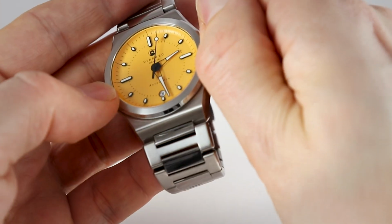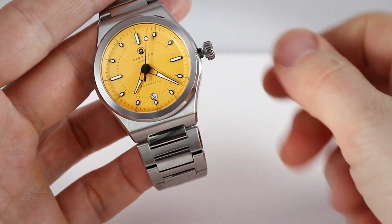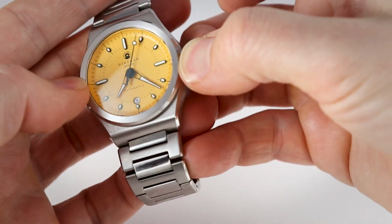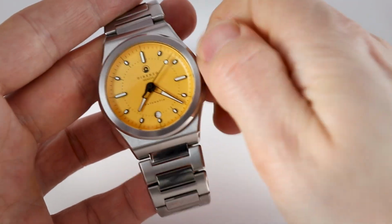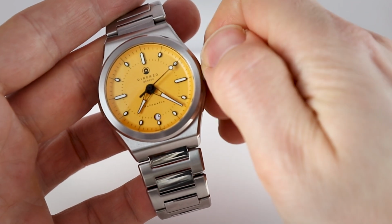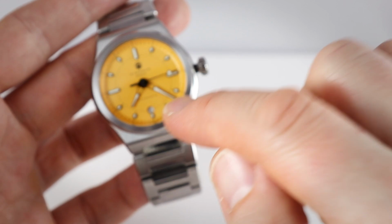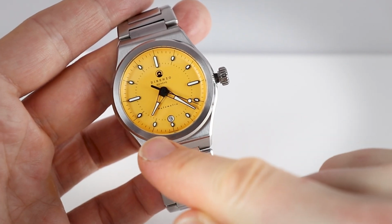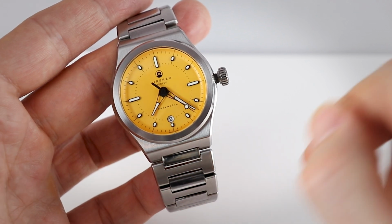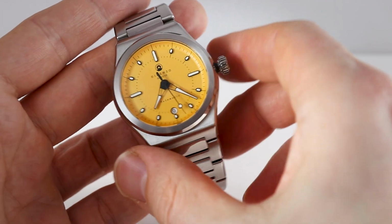Okay, screw down crown, and you can set the time with position 2. This is a basic cylinder function, and with position 1, you can cycle through the date, which you can see here very nice in this round date window, which is also a feature I like pretty much on this watch because it goes so nicely together with these rather small indices and the dot on the second hand. So very, very, very nice.